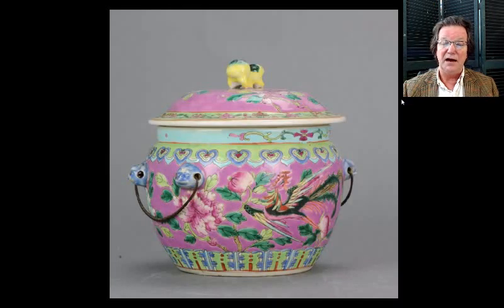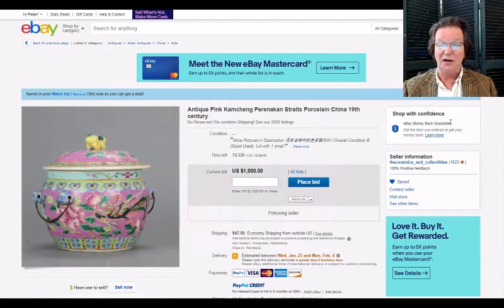All right, and then our friends over at Ceramics and Collectibles in the Netherlands had put this up just recently. It's a really nice Straits Chinese hot food pot. Wire handles, great color, very vibrant, and nicely photographed too. And it's doing fine. It's got almost 8 days to go, but it's already up to $1,000. This will do well. This is a very desirable piece of Straits Chinese, and they call it Peranakan porcelain. It'll do fine. Okay, it's a nice piece though.